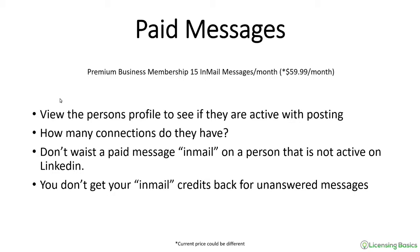So what I recommend, if you are going to be paying for messages, is to view the person's profile to see if they're active with posting. The reason for that is you want to know if they're actually active on LinkedIn. If they're not active on LinkedIn, there's a very good chance they will never see that message. Another thing you look for is how many connections they have. If they have 3 connections, they're probably not active. If they have over 500, then they're probably fairly active, so your chances of them seeing your message are better.